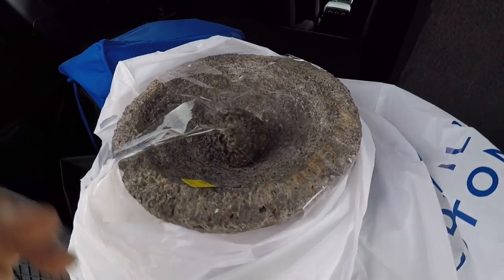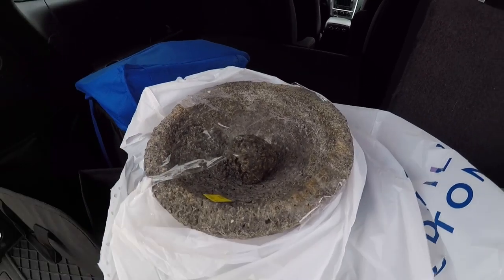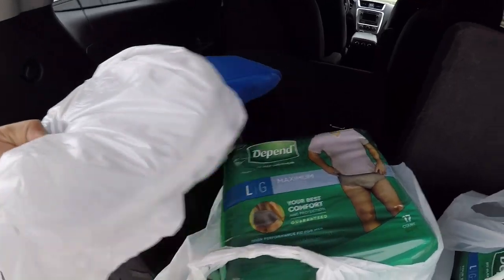I'm pretty sure I can get more than $5 for that. I'll have to look up to see what they go for. If not, I'll probably just give it to my mom or something like that, because I know she likes using these things. So not a bad trip here at the Goodwill store. So up next, we'll probably get the video for the next estate sale. So let's see what we can find there.